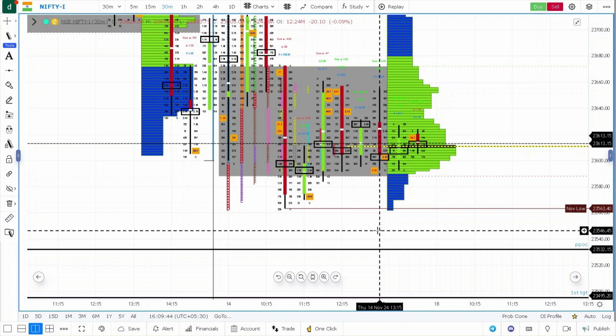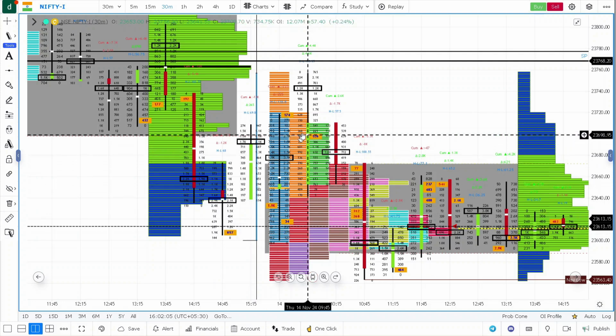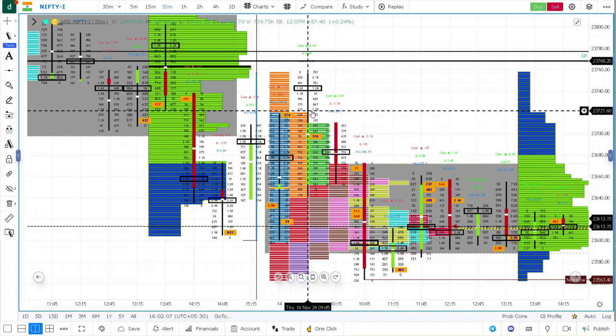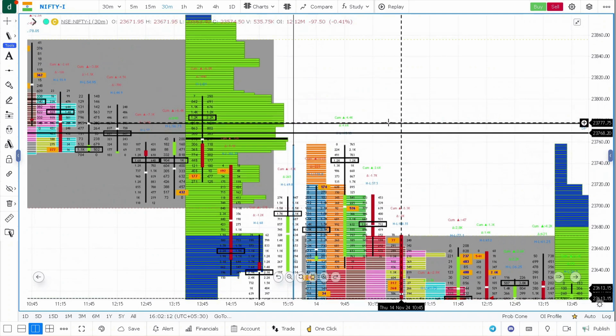So now let's go back to Nifty analysis. Let's recap what we had discussed yesterday. Yesterday I was speaking about any acceptance above 23,720 levels. There is a good possibility Nifty might go for POC at 23,780 levels and 23,855 levels, which is the value area high.